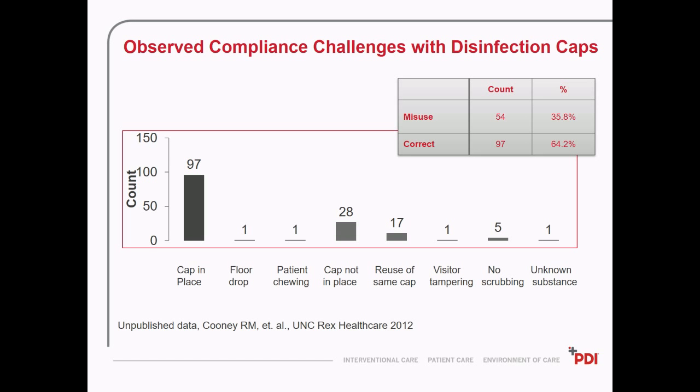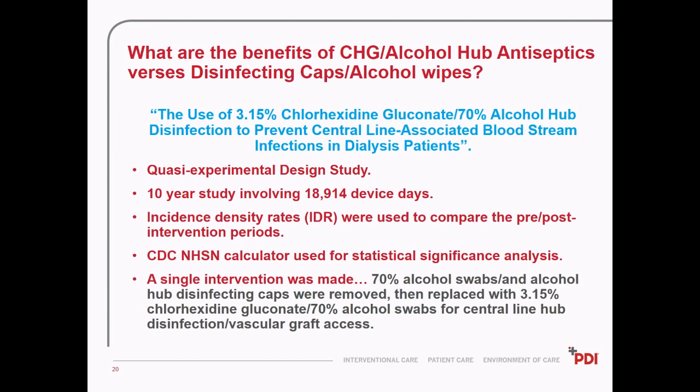If you're not scrubbing in between like you're supposed to, that's not going to reduce the microbial bioburden that you want off those caps. Visitor tampering, we had an incident with that. "What's this green thing?" And they were playing with it. No scrubbing. We witnessed a few times that these people were not being scrubbed like they were supposed to. Didn't like that. And then, of course, some brown unknown substance. I did not culture it. Did not want to. But that was our go with those caps. So we got rid of the caps, and this is what we did.